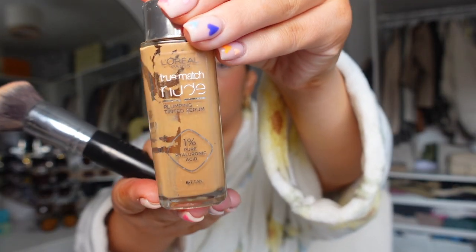Please tell us what the L'Oreal foundation you use is. It looks unreal. I haven't used it for a little while actually, but it's in my drawer here. It's called the L'Oreal True Match Tinted Plumping Serum. It's a bit used, but this is really good. I really enjoy this. I just haven't been using foundation as such recently. That's the only reason I haven't really used it.